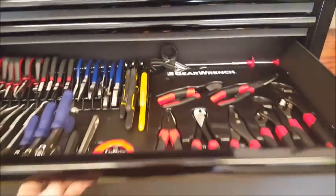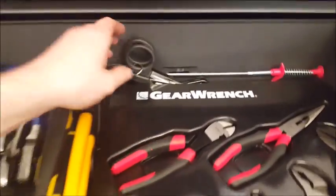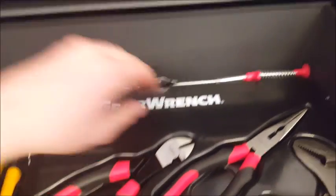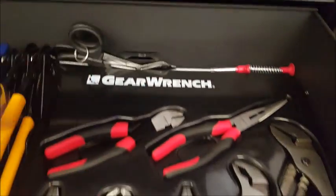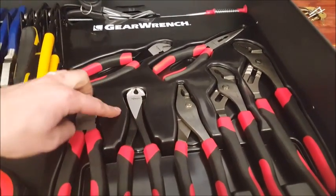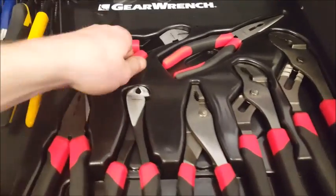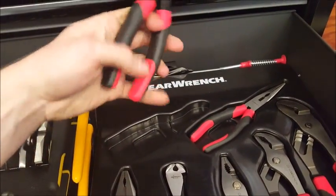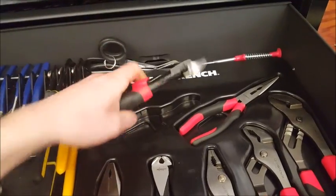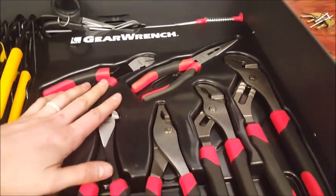Moving down, we have my plier drawer, which I keep my medical shears back here. That's good for cutting through random things. Got my little claw grabber back here. Got the gear wrench 7-piece plier set. This is a really nice set. I believe this also ran around $70, and they have a nice rubber, it's like plastic, but it's also got like a rubberized coating on it, and it feels really nice in the hands. And I have had 0 issues with those.